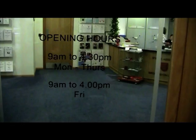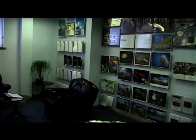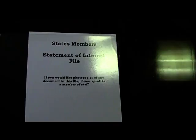Go into this nice little room. Quite a lot of scrutiny information on the walls available, most of it free of charge. Scrutiny information, reports, notice board there with not a great deal in it today. I was around rather quickly, make you all feel sick. Little comfortable area so you can sit and read. Interesting book there, look, States Members, Statements of Interest file, so you can see who owns what.